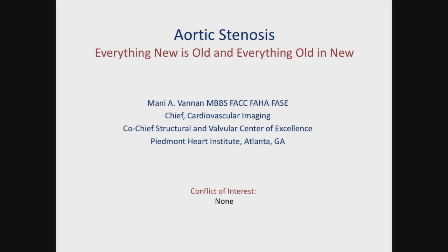Aortic stenosis is an interesting disease. Everything we think we are learning now, we knew before, and everything we knew before, we did not know as much as we wanted to know. So there's really a big awakening in aortic stenosis, and I think part of it is driven by the evolution of transcatheter therapies. There's no question about it. So it behooves on us to then understand this disease.